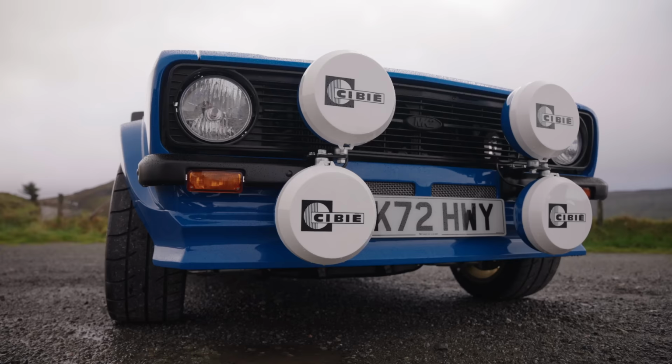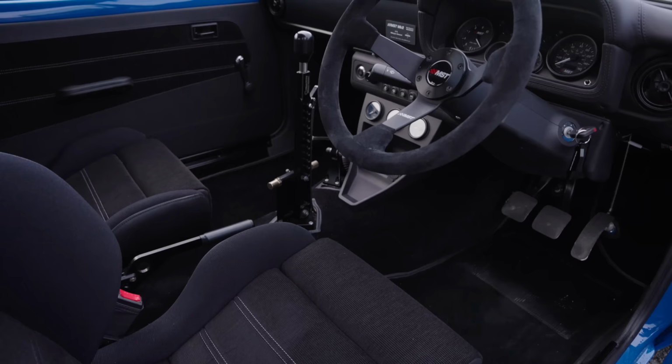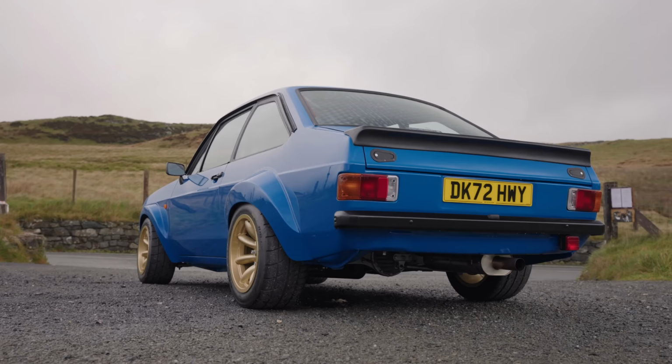And this particular customer said, I want this to be a road car, so nice plush interior, no roll cage, and I want the most expensive extreme engine and gearbox combination. And that's why this particular car is 150,000 quid. Let me show you under the bonnet.